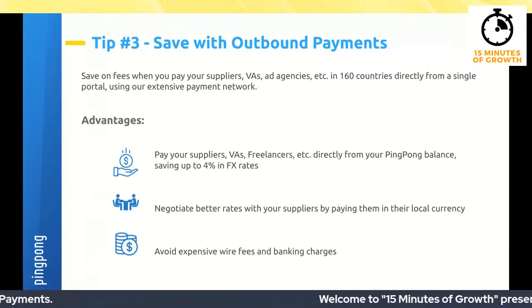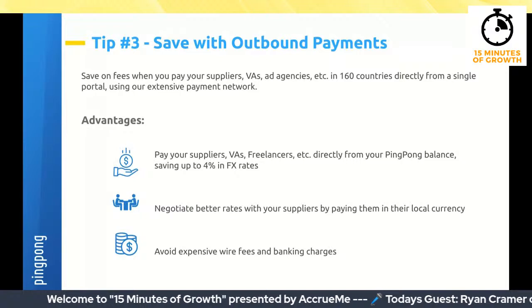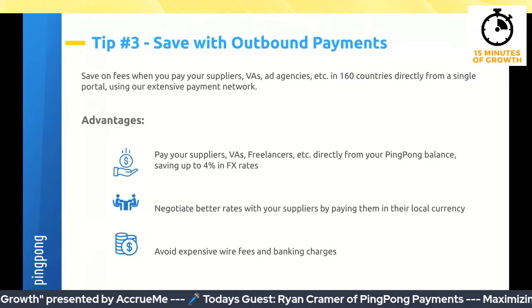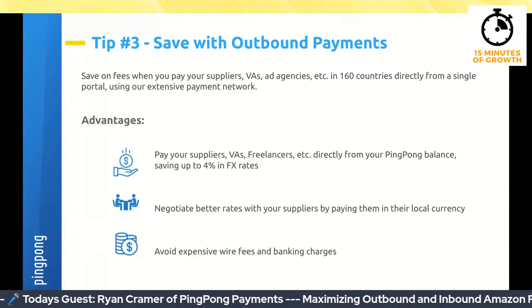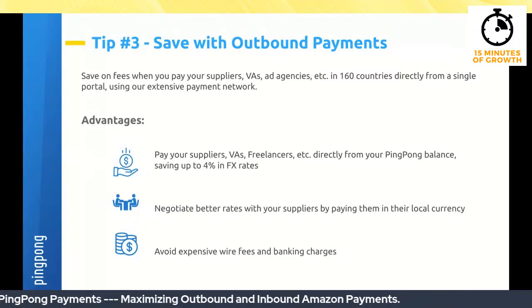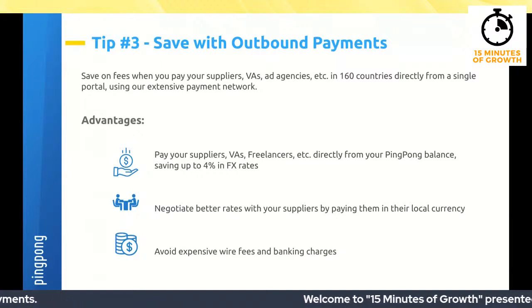You would compare the exchange rate on Google. It's free to do that same day, and see how much money you're going to be saving just by paying them out in their local currency. And again, PingPong is only charging a maximum of 1% just to convert money from, for example, USD over to INR. I say that's our fee, but there's a mid-market rate. But when it goes outbound, that is our fee that we're charging. That's how we make money, but that can go down too.